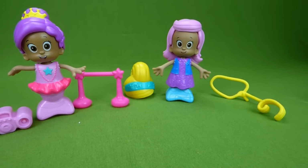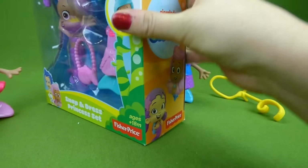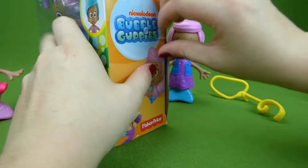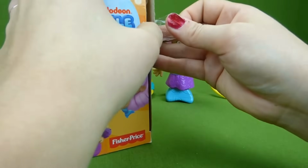Now we need to get the Princess Molly out. All right, let's do that. Scooch everybody over. Got some more tape to undo. Oh, does Princess Molly have a necklace? And a wand. A wand?